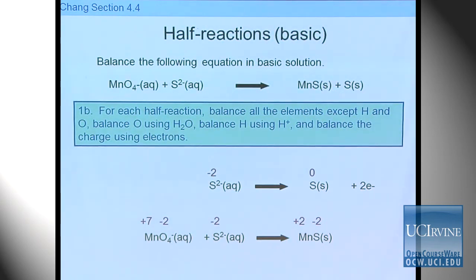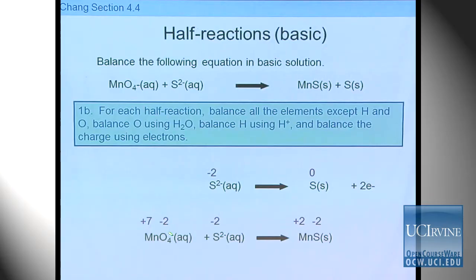It doesn't change its oxidation state. The thing that's changing its oxidation state is the manganese. It goes from +7 to +2. Why is this +7? 4 oxygens times -2, -8. There already was 1- there. That means you need an extra +7 to make a compound with the charge -1.